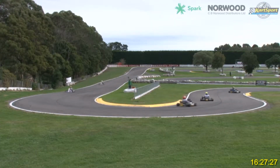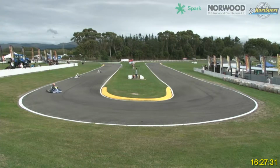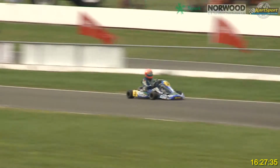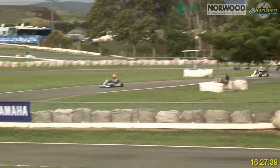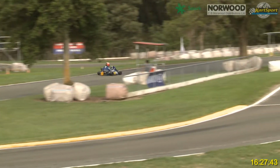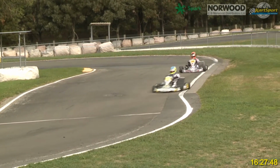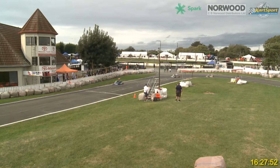Bray again with the personal best. Same with Smythe. The gap now down to 1.5 seconds from Bray to Smythe. With 9 to go. They're going to need to take bigger gaps out of them.